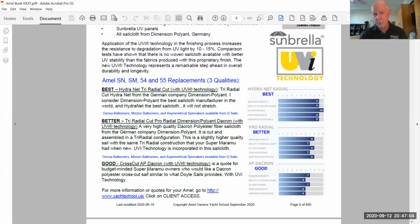And the difference in price from the bottom to the top, from good to best, it's not double from good to HydroNet, but it's close to that. There is a big difference from the bottom to the top. Sails for a Super Maramoo in euros could be in the 6,000 or 7,000 euro range at the bottom, and 10, 11,000 euro range at the top, HydroNet. So there's a big difference in price.